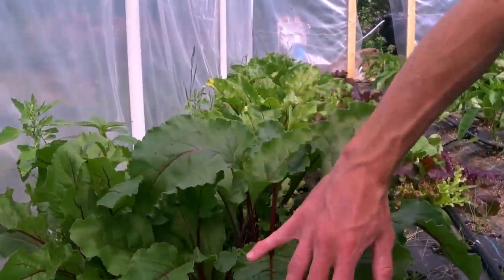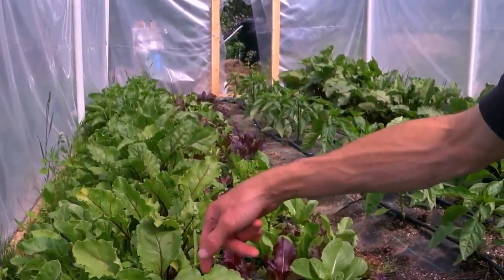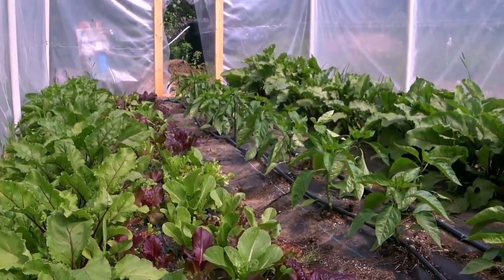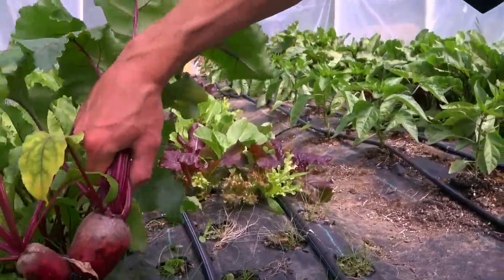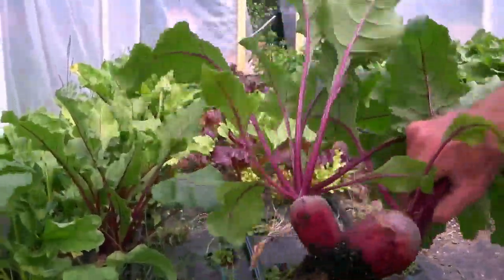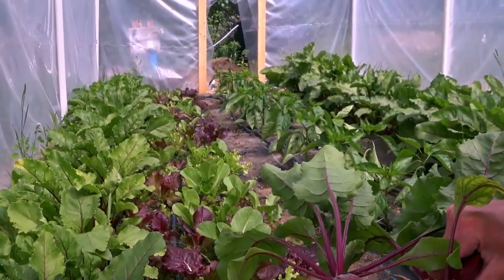So these are red beets, and then we've got golden beets. This is a red beet, but I got golden beets back here. Red beets are growing a lot faster. These are the first ones I've harvested. They're really, really good. I'm gonna cut these up tonight and we'll try some of them out for the first time.